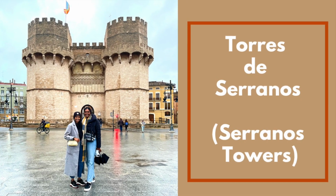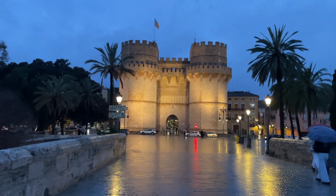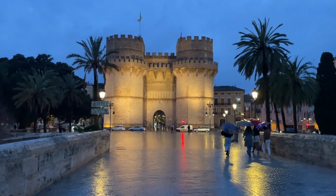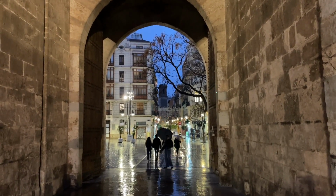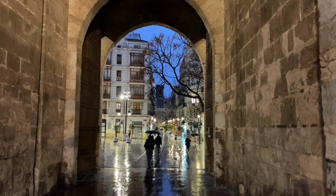The Towers of Serrano are one of 12 gates that formed an ancient wall around Valencia to protect the city. It was built in the late 1300s. While the walls have been torn down, the towers still stand, and it's so cool that we're still able to walk through one of the main entrances to get in and out of the city.